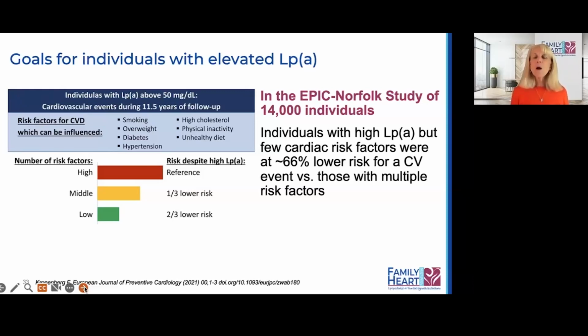anything about it? Well, one thing we know is if we measure lipoprotein(a), and in this particular study it was measured in milligrams per deciliter. Remember, I said the preferred way is to measure in nanomoles per liter, but in milligrams per deciliter, 50 milligrams per deciliter is elevated. And in this study, the EPIC Norfolk study of 14,000 individuals, those individuals who had Lp(a) greater than 50 were followed for 11 and a half years. And what was found was individuals with high Lp(a) but few cardiac risk factors were at 66% lower risk for a cardiac event versus those with multiple risk factors.